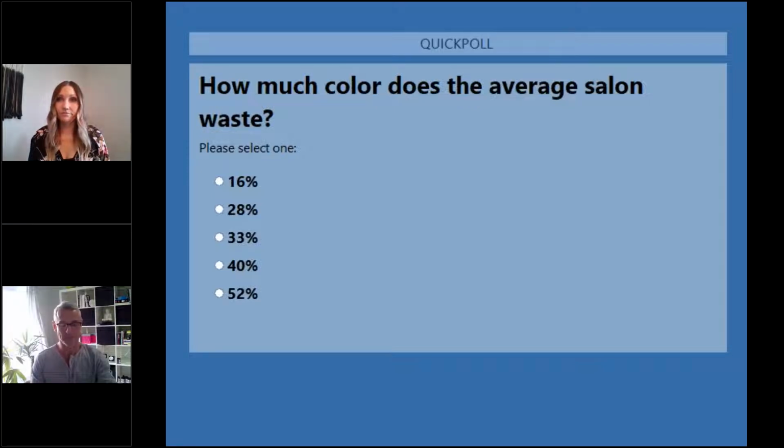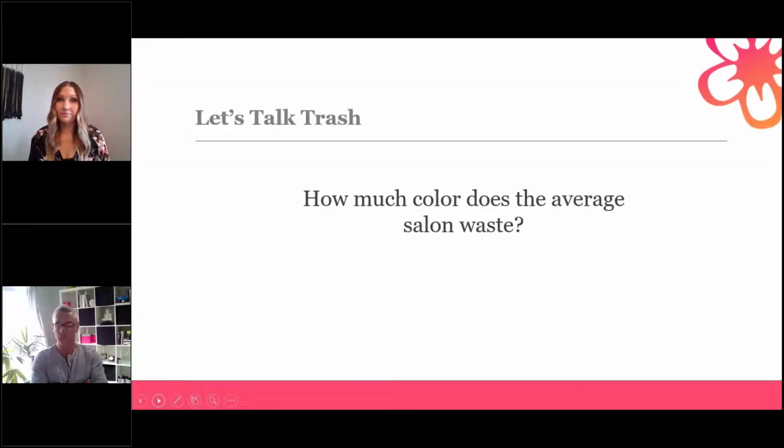Excellent. Thank you for the responses. Okay, we'll go ahead and close the poll. Okay, lots of opinions here. 10% of us think that we waste about 16%. 20% of us think that we waste about 28%. 30% think 33%. Another 30% think 40% is wasted. And about 10% of us think it's 52%. It's almost even across the board.